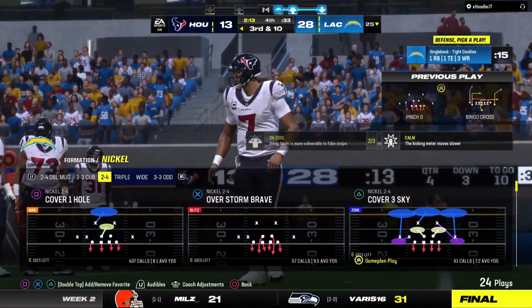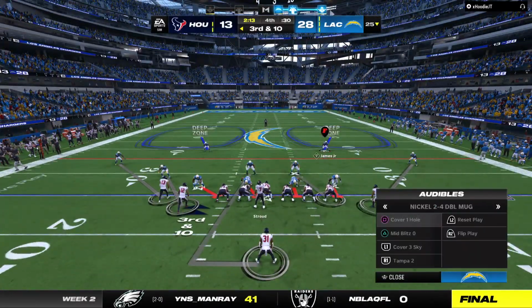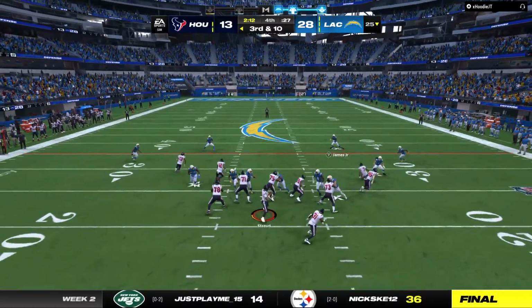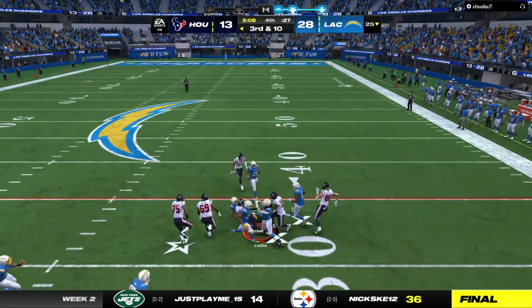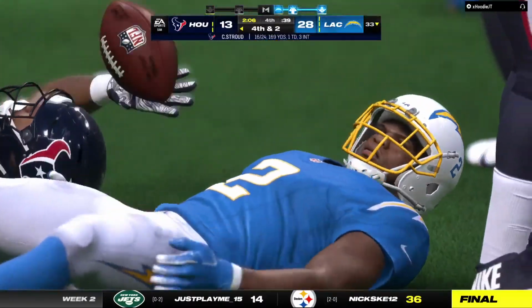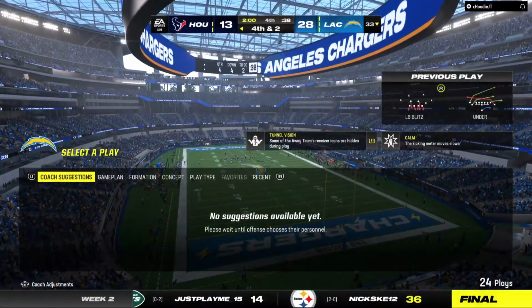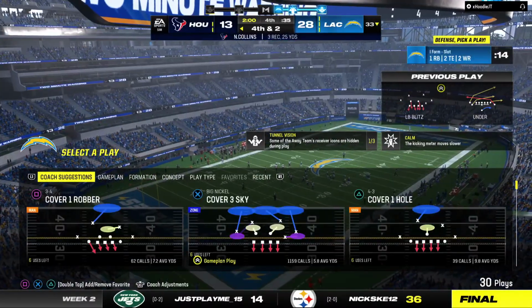They've got options now. Could they dial up a blitz here or just drop everyone into coverage to crowd the throwing lanes? Stroud on 3rd down now. That's complete. It's Collins, and he's going to be stopped here a few yards short of the first as the tackle is made at the 33. 2 minutes left to play in this football game here on EA Sports.